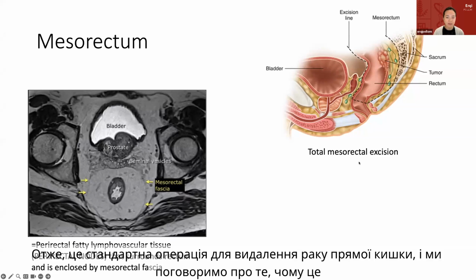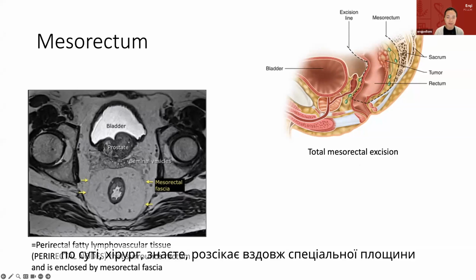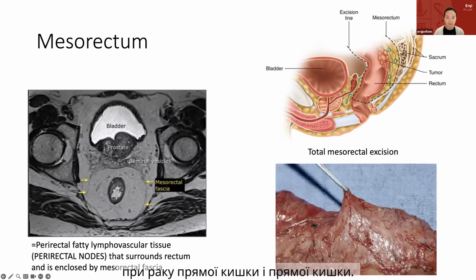So that is the standard surgery for resecting rectal cancers, and we'll talk about why that's important in a few slides. But the TME is basically the surgeon dissecting along this fascial plane to have a clean dissection, removing the mesorectum with the rectum in rectal cancer in kind of one piece.